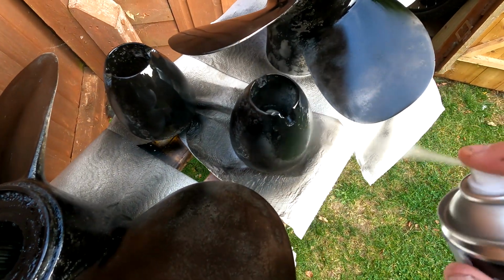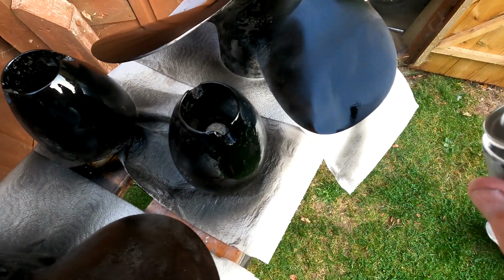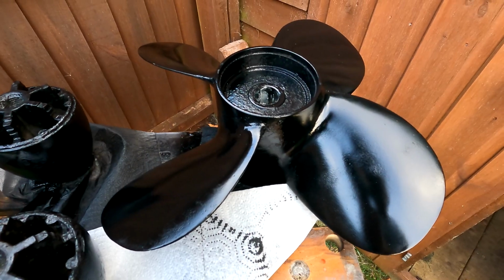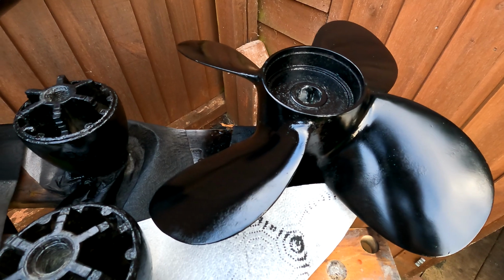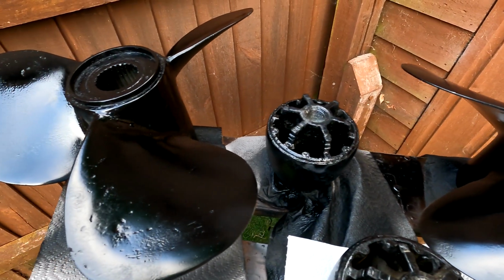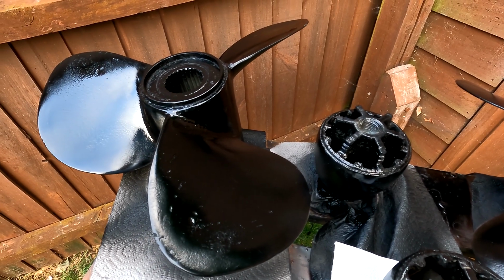These are A4s, by the way, and they don't make them anymore. What Volvo do sell is something called a J4, and there has been some sort of speculation as to whether they're as good as the old props. But let's get these props here wet and dried down and give them a coat of black acrylic paint.